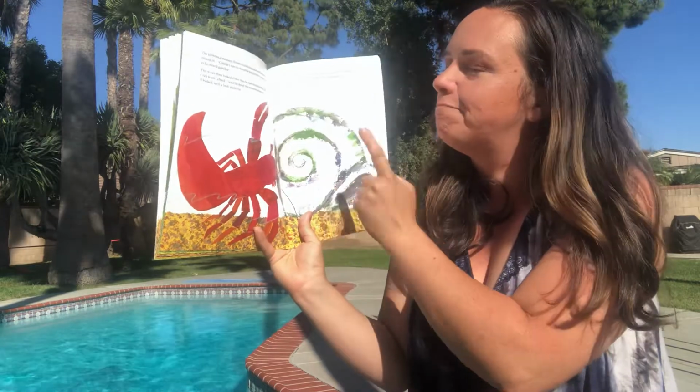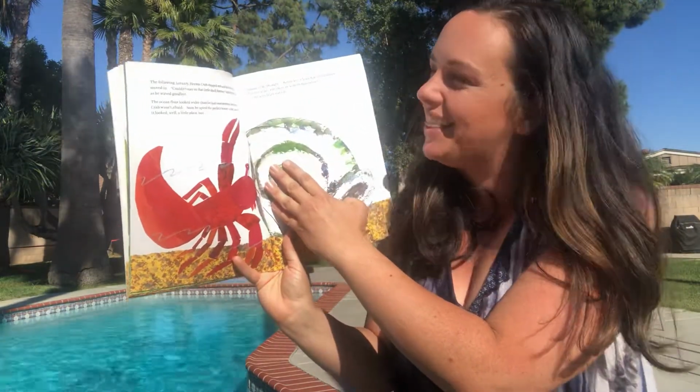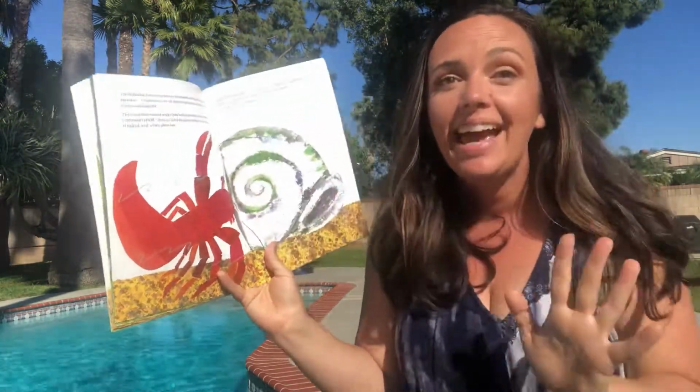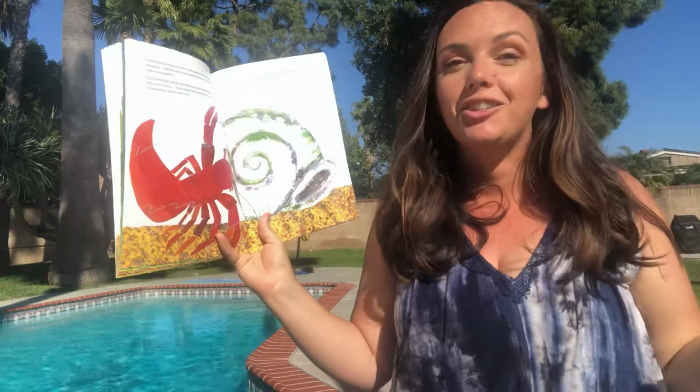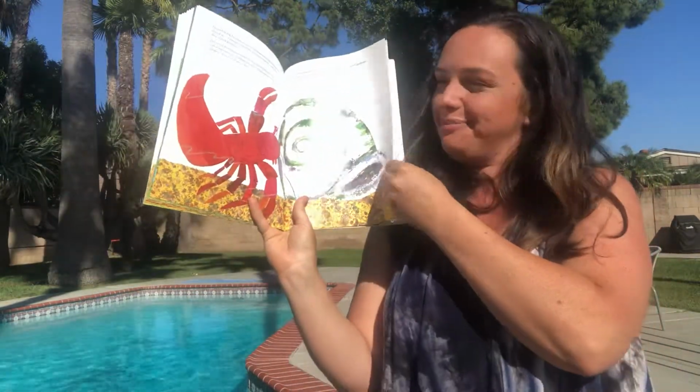but sponges, he thought, barnacles, clownfish, sand dollars, electric eels. Oh, there are so many possibilities. I can't wait to get started.